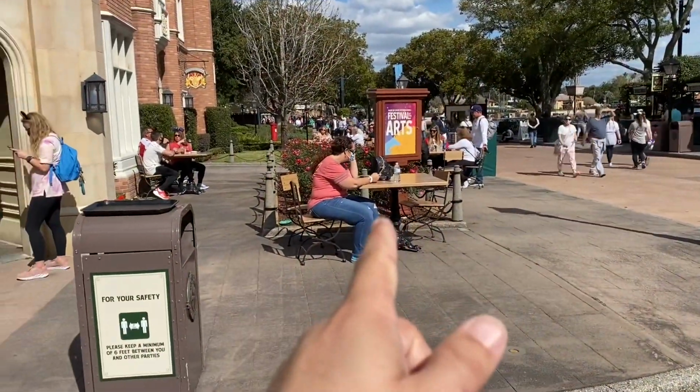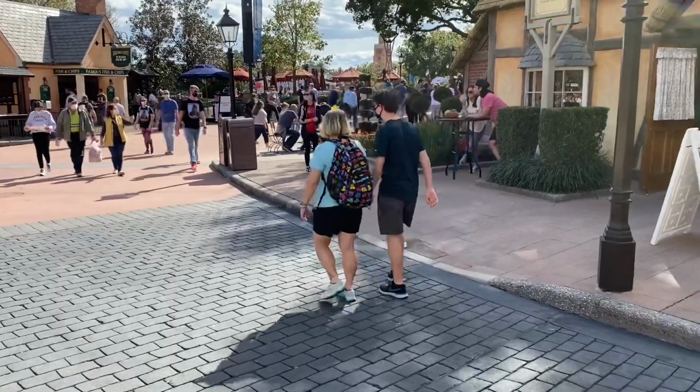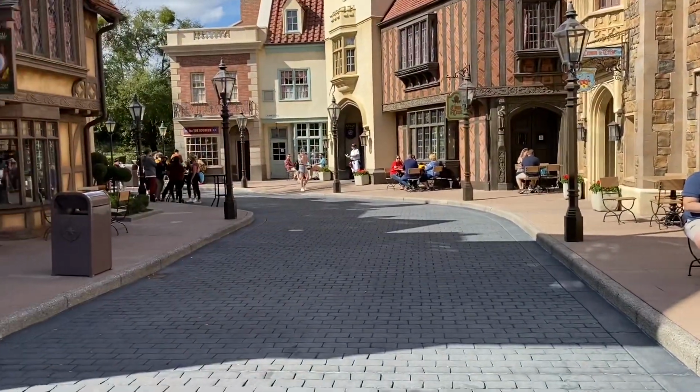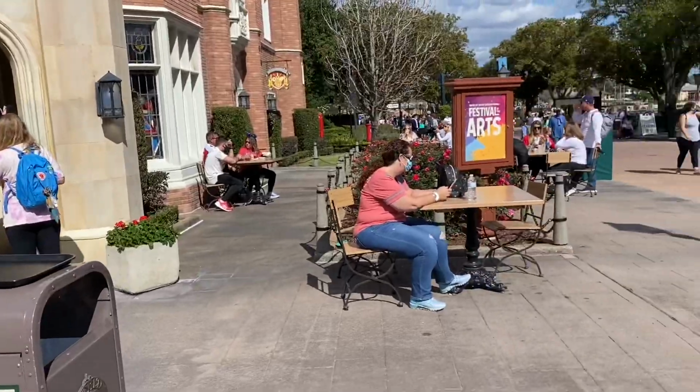This is one thing I haven't seen before. They have added sit-down tables, some stand-up bar-style tables here in the UK pavilion to help with physical distancing. It's a pretty smart idea, especially considering some of the shops in the UK pavilion still aren't open. But it's a nice idea, places for people to sit down and eat.